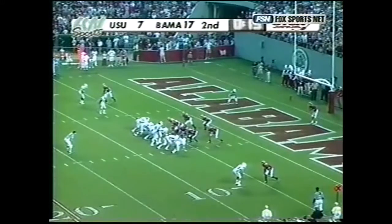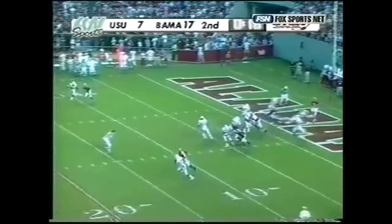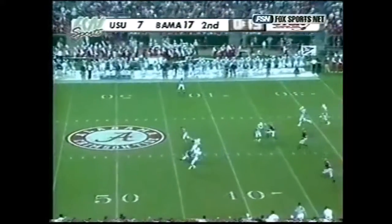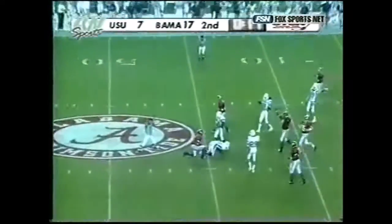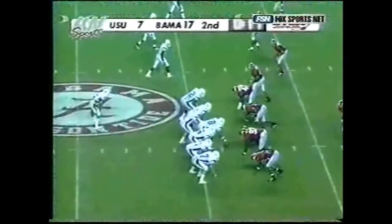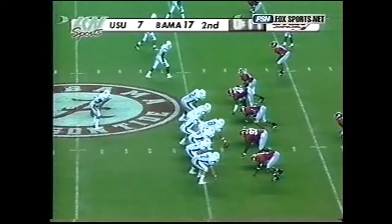Here's Freeland from deep in his own end zone. To get it away, tumbling kick. Bush fields it and goes nowhere. No timeouts. They've got it at the Alabama 44.